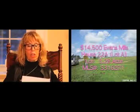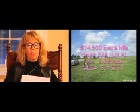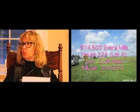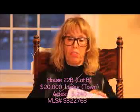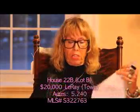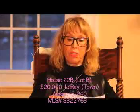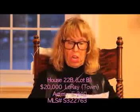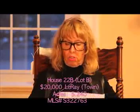Gently rolling land, more than enough room to put your house facing Conklin Road and have the side part of the lot to Route 11. Now, that's 3.28. If you want to buy the next lot going down Route 11, that is bigger. That is $20,000, 5.240 acres. Purchasing both together from the different owners, you've got an investment of $35,000 and a total acreage of 8.4, which is almost 8.5 acres. So there's so much potential.